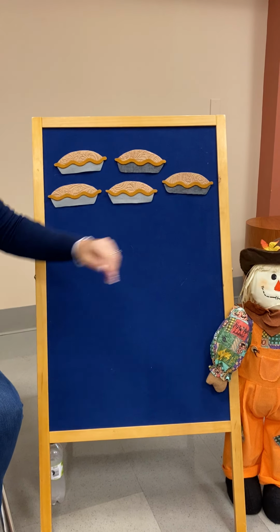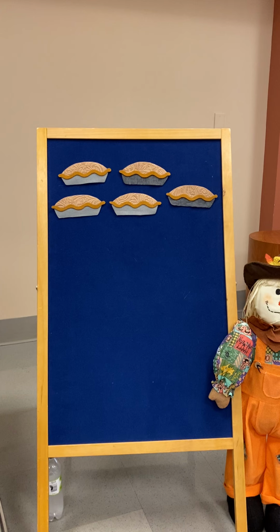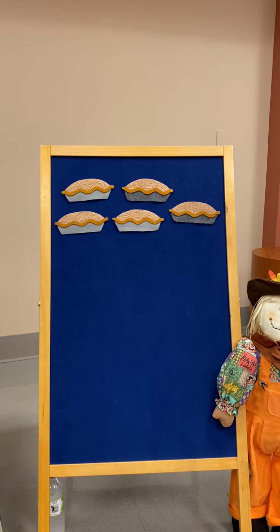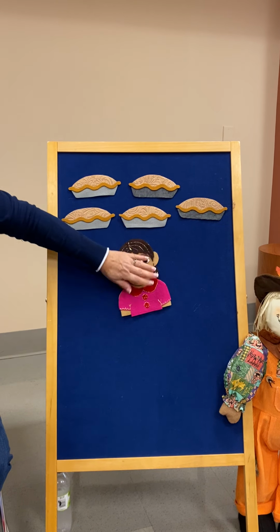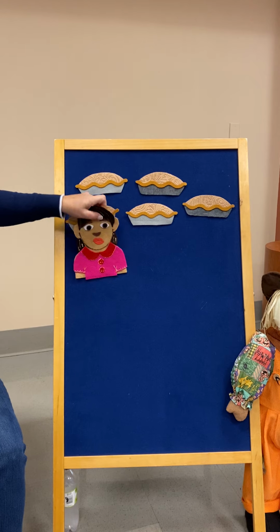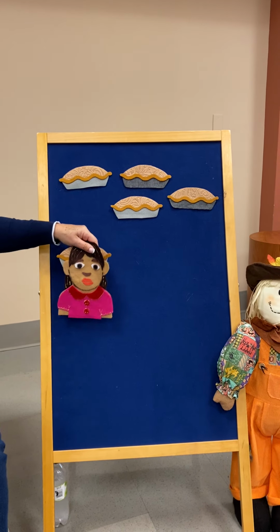5 pies. Down at the corner at the bakery shop, there were 5 little pies with the crust on top. Along came a girl with a penny to pay, and she took 1 pie away. You know what she said? Thank you.